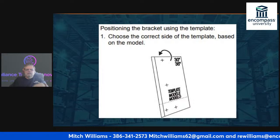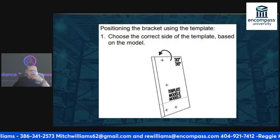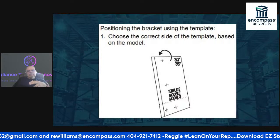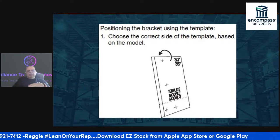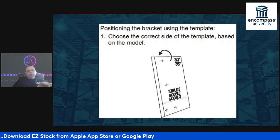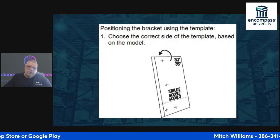We're all set. So this right here is the bracket, the old style bracket. Okay. So this shows me this is the template. It comes on a piece of paper. So you have to fold it where it's showing and then you put it on the back wall. You push it on the back wall. You use that template, and you put it in.